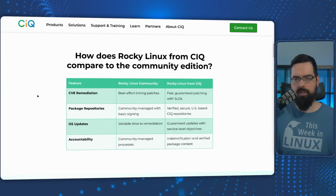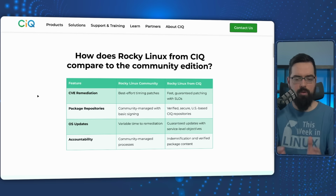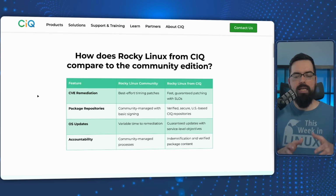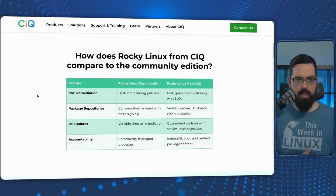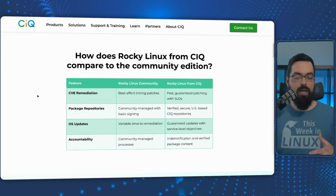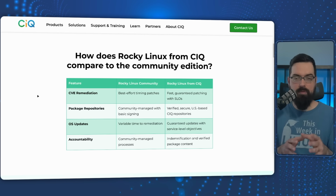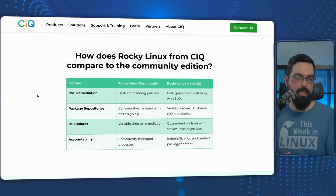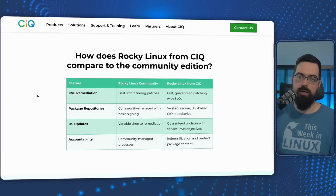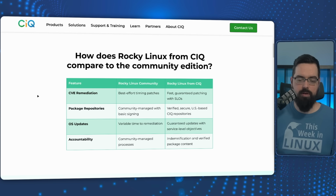Now, this part is the most interesting to me because, well, earlier when I said it was a paywall, this is what I'm referring to. The CVE remediation for security updates is best effort timing for patches in the Rocky Linux Community Edition. And with Rocky Linux from CIQ, they get fast, guaranteed patching with SLOs. So you're doing all of this work on top of Rocky Linux, but you're not giving it to Rocky Linux. That seems a little weird. I don't know. Seems weird, at least to me, because this is all about community and all that sort of thing, right?